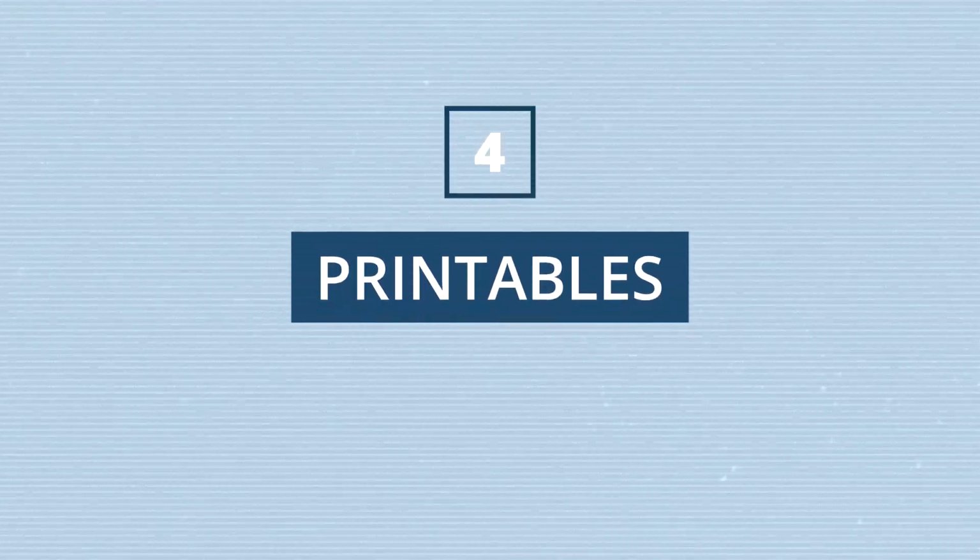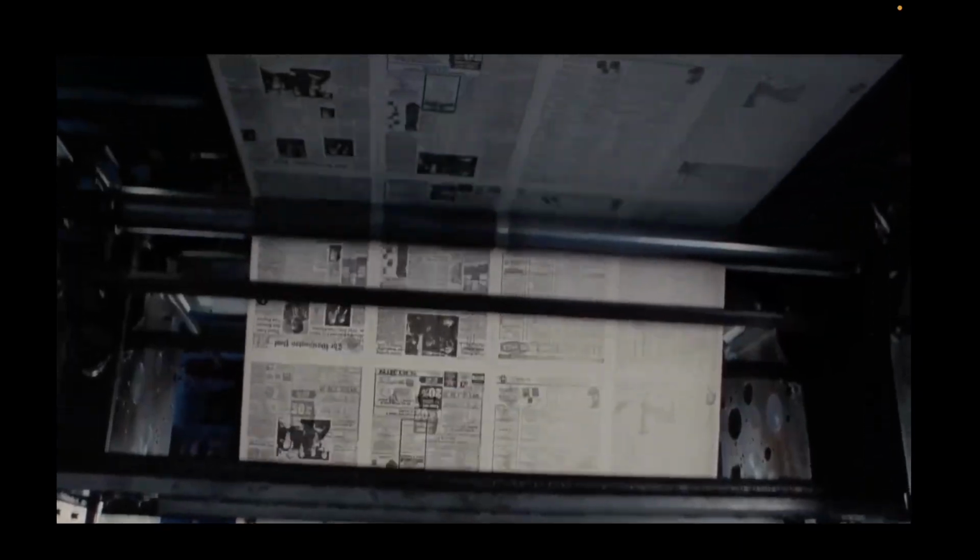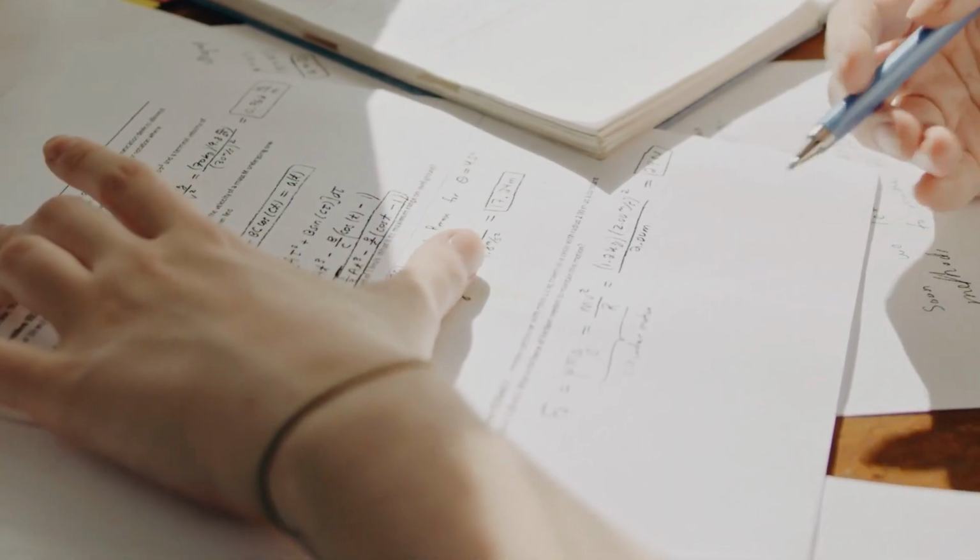Printables are a little bit like a workbook in that typically they're going to be something that someone will print out and write on. But typically with the printables, they're just a page or a handful of pages. It's not a full workbook. And there are so many different types of printables you could create.